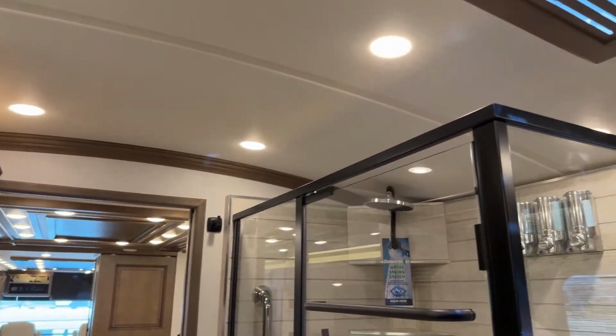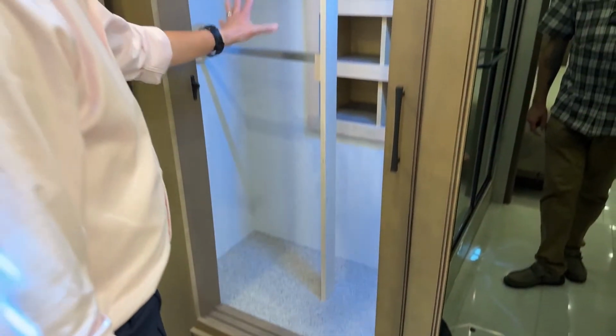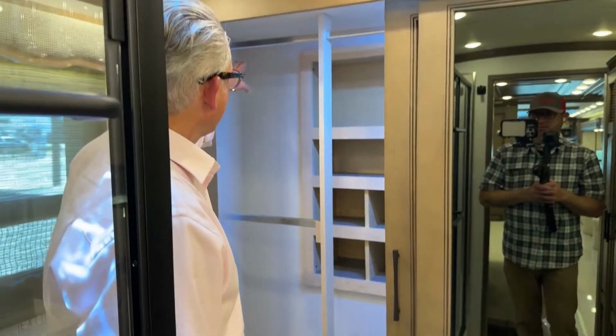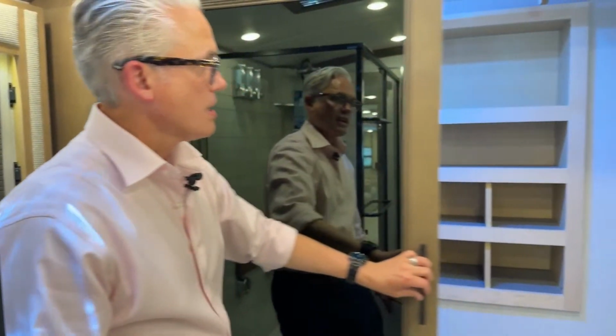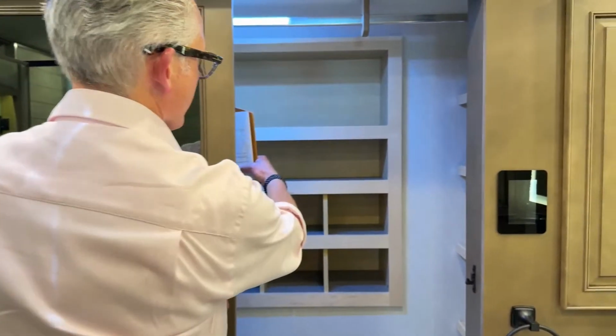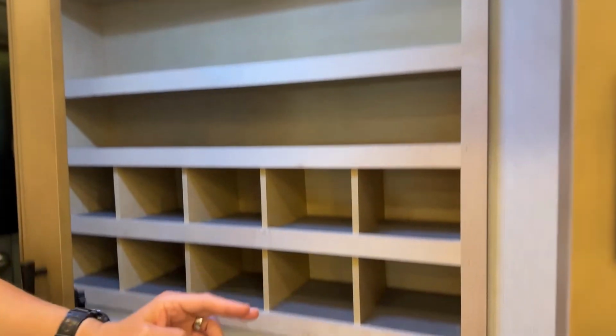Now, porcelain toilet. These are going to be macerator toilets. And then look at this. I've got hanging space here, hanging space here. Let me open this. This hanging space from there goes all the way over here. I've got 1, 2, 3, 4, 5 shelves, another place to put stuff down there.